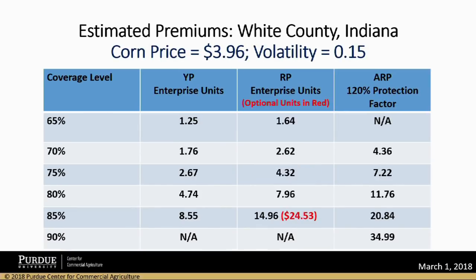Let's take a look at White County. Here the premiums are obviously very different, so it's a different set of risk parameters in this West Central Indiana County compared to the Southwest Indiana County, and so that's one thing to take a look at. And you can begin to see why more people use a higher coverage level here. The premiums are fairly reasonable, even at the 85% coverage level.